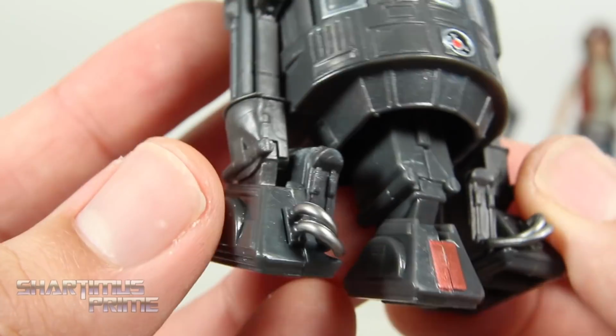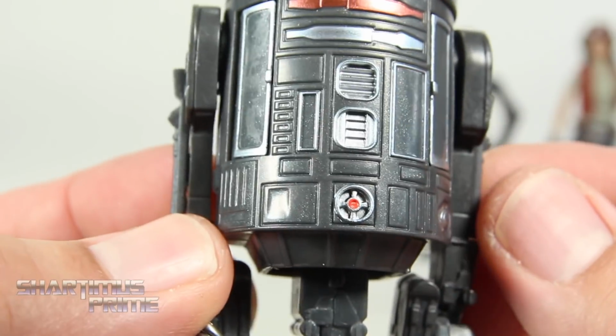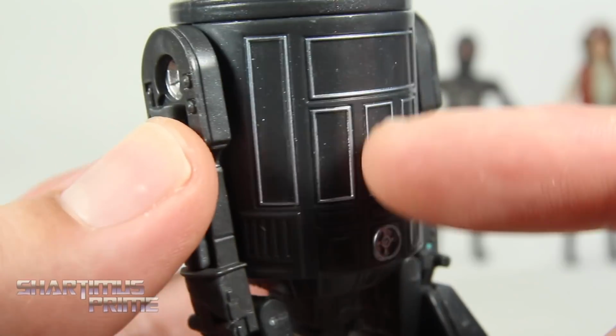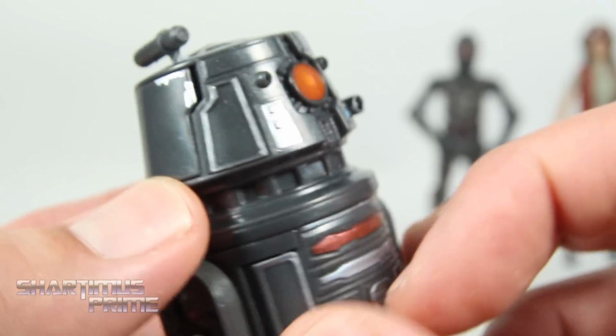But great looking droid over here. I believe this is based off of the R5-D4, which I really need to get. That figure's been out for a little while. I like all this trim detail right over here, and I love how we get this little bit of sparkle in the plastic, so that looks great.